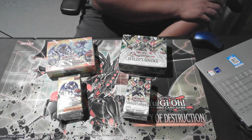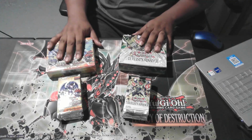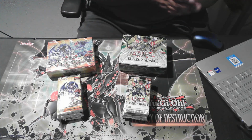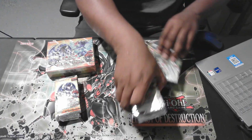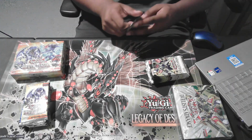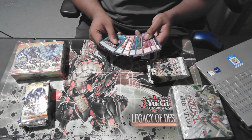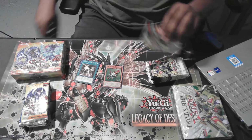Went top 4 at a case tournament today, double case tournament actually, and we got 1.5 boxes of both Battles of Legend and Duelist Advance, so let's open them up and see what we get. We'll start with the core set first, because I'm pretty sure there's more exciting things in the other set. Okay, Vulcan Rocket, not bad.